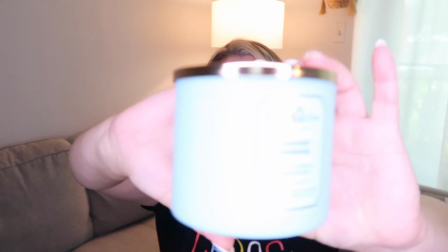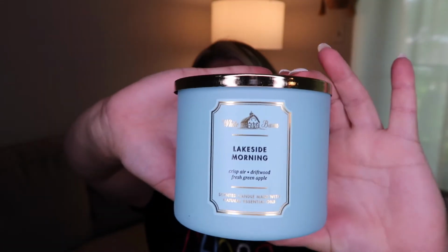So the Lakeside Morning is crisp autumn air, white driftwood with a hint of green apple and natural essential oils. I can't say that it's like boom apple. It says it's a hint of apple, but this is everything I need for the rest of the season. It makes my house smell so good, guys, so good.